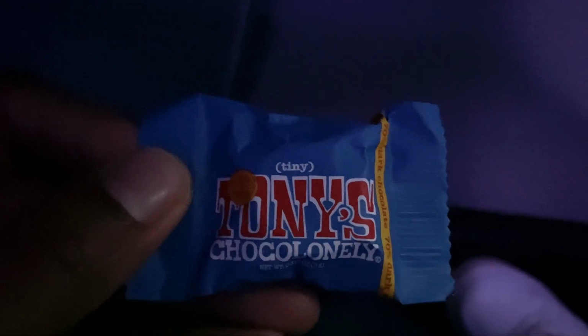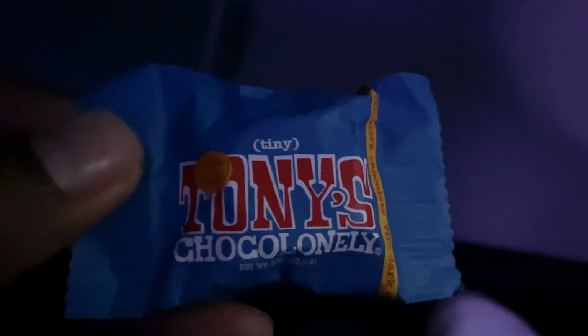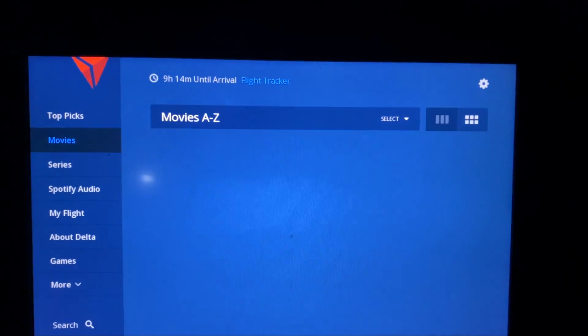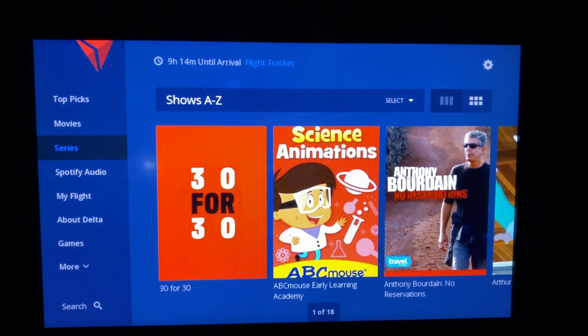Unfortunately, the Wi-Fi was not operable this flight, and you did actually get a goodbye chocolate. So that's a touch I hadn't seen in the past on Delta. So in-flight entertainment, I'll let you go through that, and I'll give you my final thoughts coming up.